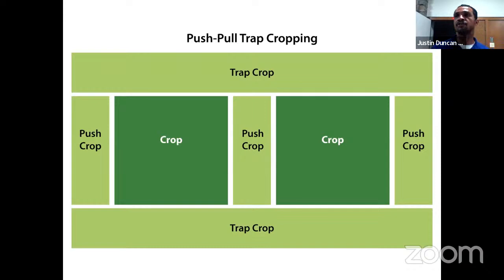This was, as far as I know, originated in Eastern Africa, and when they figured out that they could use desmodium in with their corn, they could increase their productivity of their corn crop. And once they figured that out, it spread to, you know, tens of thousands of farmers within a few months.